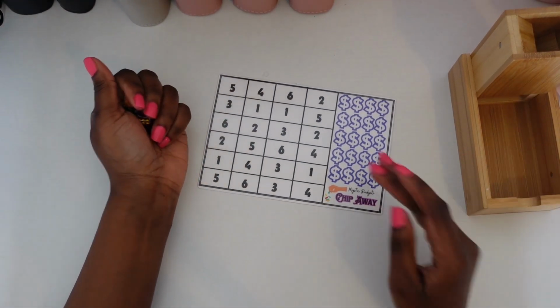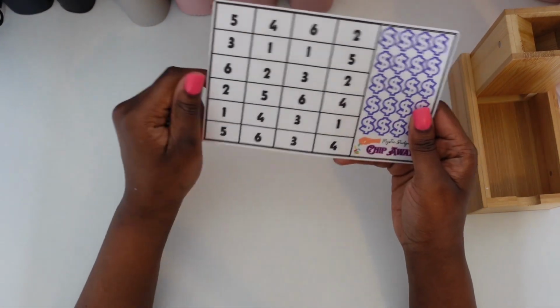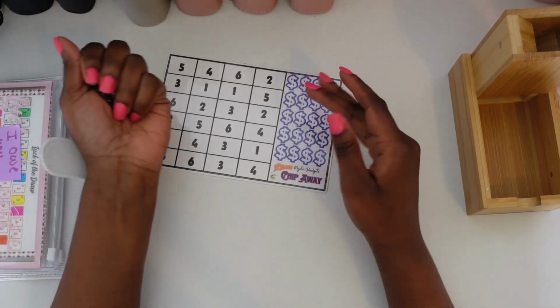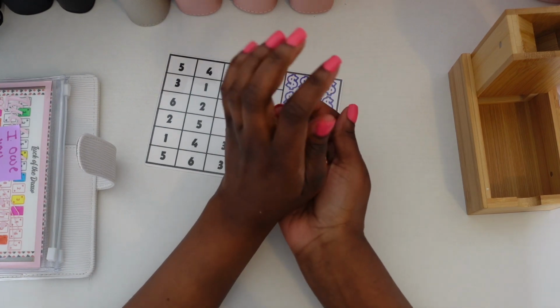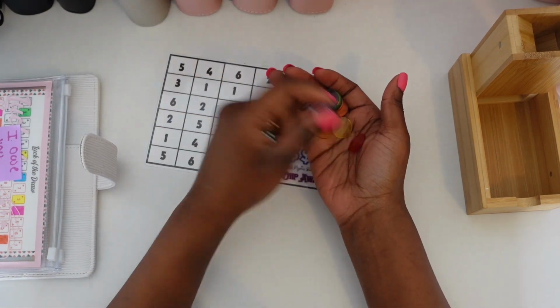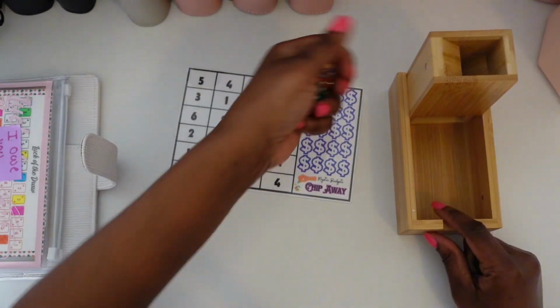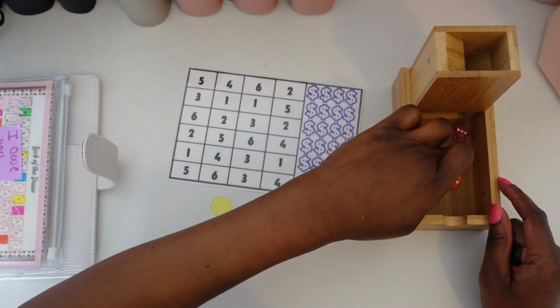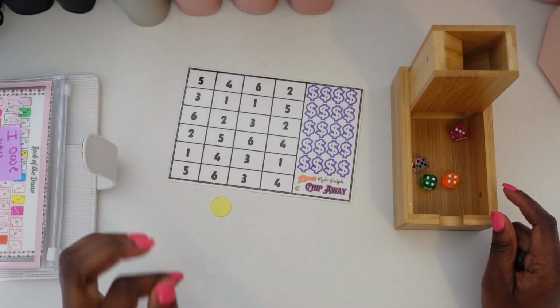Alright, y'all. I don't really know how to play this game for real, so I can't really explain it for real. But the objective is to knock off the higher numbers. So you basically knock off what you roll. So you roll four dice at a time, right?